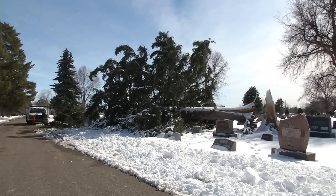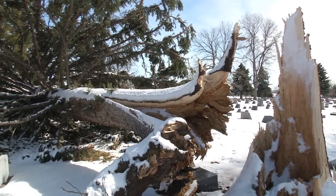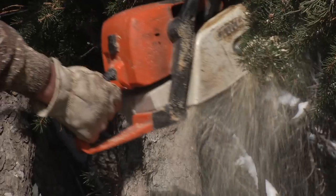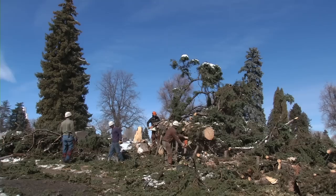We are at Crown Hill Cemetery. There were 95-mile-per-hour winds coming through some of the areas, and it blew some of these older trees down because spruce trees have shallow root systems. And if you look around, you might see some of the other spruce trees leaning over. They're about to go too. Like I said, we're just here trying to clean it up and get it all stacked so the grapple can come pick it up.